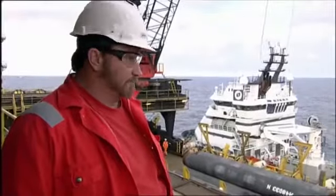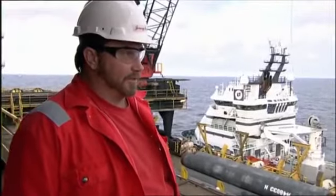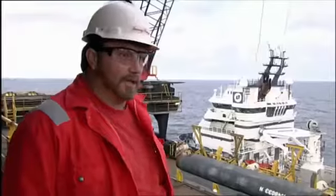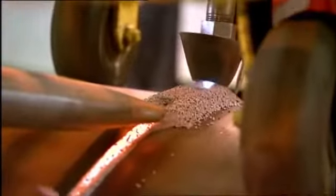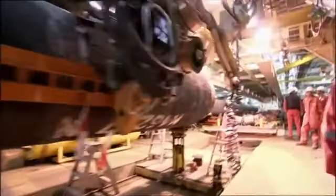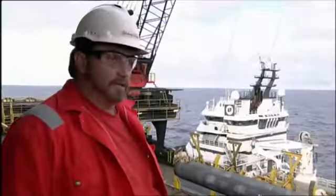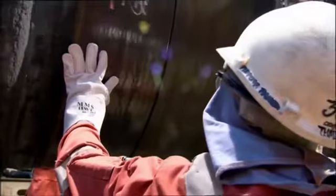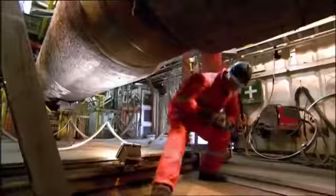The weather is good enough that the anchor tugs are able to catch the anchor buoys and start moving the anchors for us. Now we're going back into production and continue laying the pipeline. We'll be back into full swing within the next hour or so, and we'll just keep laying pipe until the next weather front comes through, making as much ground as we possibly can.